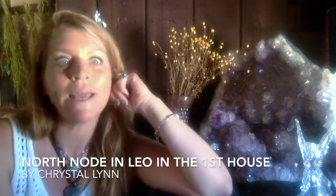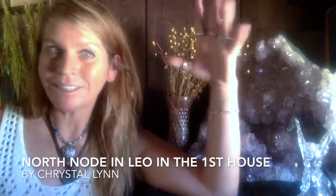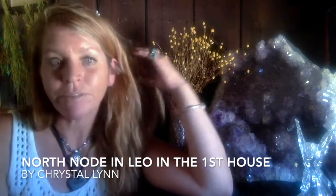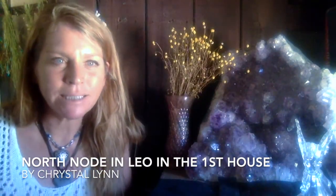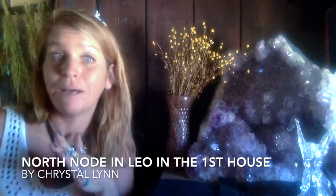So what happens when the North Node goes into the first house? First house is identity. First house is ruled by Aries, ruled by Mars. It's the side of us that we're willing to let come out. We're willing to shine. We're willing to let other people see, right? Now me, I have my ascendant in Pisces, so I don't really know that I want that as much, right?